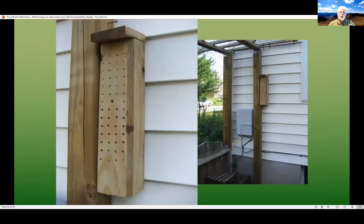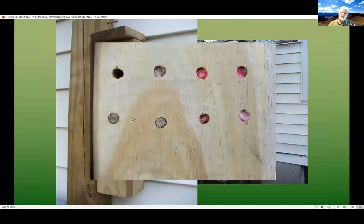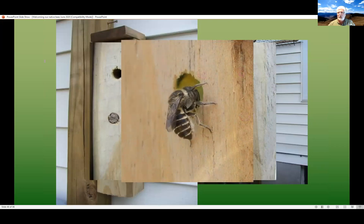This is the first one I ever did. It's a 4x4 block of wood. So technically it's 3.5 by 3.5 because of how we cut wood. And I drilled holes 3.25 inches deep, in different sizes for different types of bees. In that first year, besides a couple of potter wasps, we also had alfalfa leafcutter bees using them. I would get within an inch of these bees, looking at them either with my naked eye or with a camera, and they could not care less. So place them where you want to watch them going in and out and seeing what they're doing.